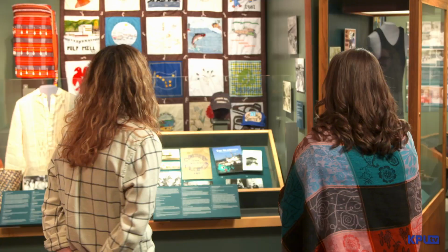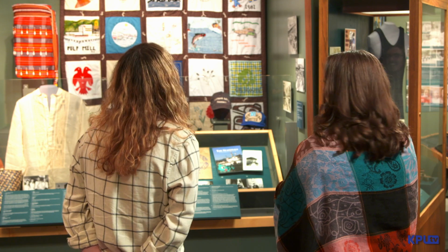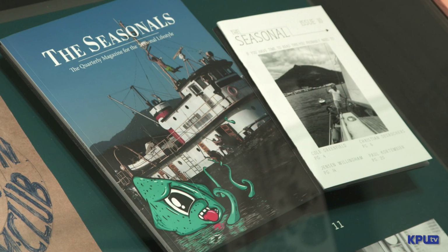Got it. And I think I recognize the Seasonals magazine over here, which a few KPUtv members were a part of. Recognize a little bit of that. We have that in there too, because whether you're here for a week, a season, or your life, you are part of this community, right? And how the Seasonals, really a home away from home, you're trying to find your community. And that's showing them that, hey, you're part of this community. What are you doing? Share it.